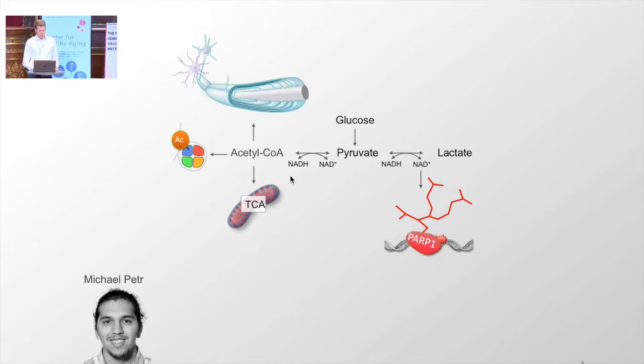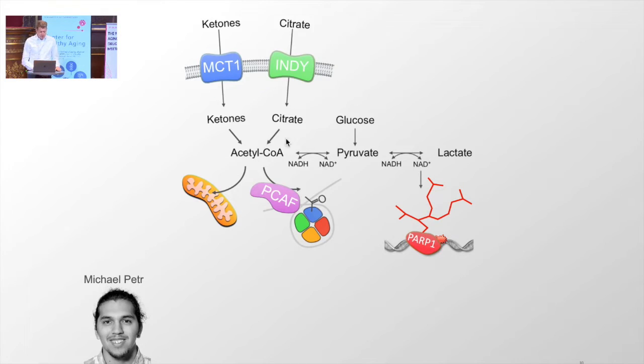And acetyl-CoA is important not only for energy metabolism, but also as a molecule to synthesize different things, for example, myelin in the brain. So with age, you lose myelin, and in premature aging diseases, you often see a loss of myelination in the brain. Acetyl-CoA is also important for acetylation reactions that Eric Verdin also mentioned yesterday or the day before. So acetyl-CoA can also be generated through ketones or also through citrate. So we wanted to test this relationship.